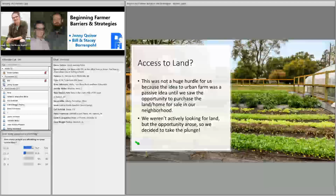So starting off, access to land. I would say that truly this was not a huge barrier for us. I hear many farmers say it's a common issue of how do you get the land? And now we own our land, so we bought it. But 2 years ago, I was a high school science teacher, and my husband and I started talking about farming and this urban idea, but it wasn't like we had to do it right away. And so we were just passively looking for land.